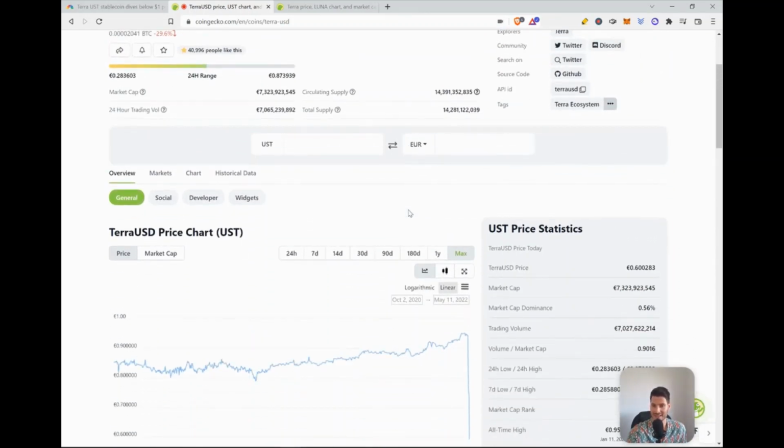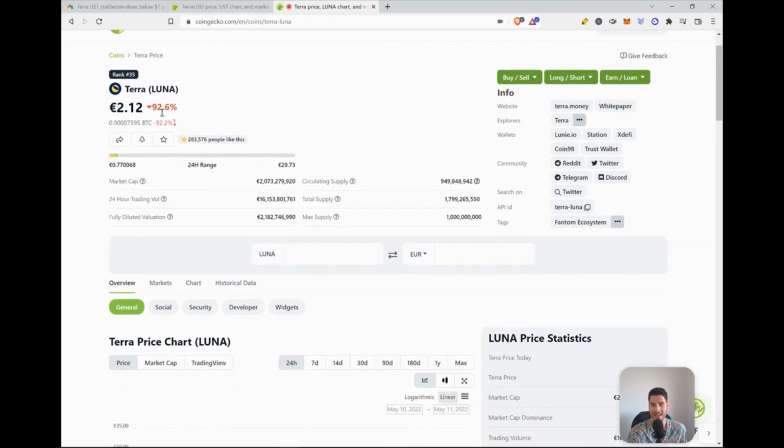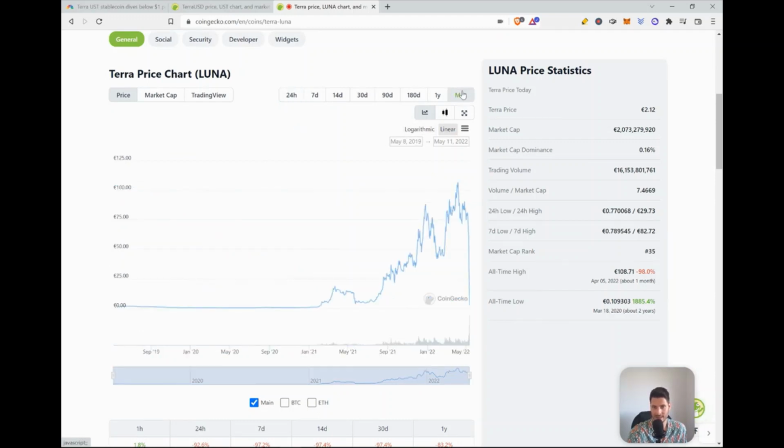And because this stablecoin fell, the Terra Luna project also fell. So they were for a long time in the top 10. Now it's 35, and they lost 93% of their value. So if we look at the same time frame as the UST, you can see that this token was up, and it had a lot of investors.